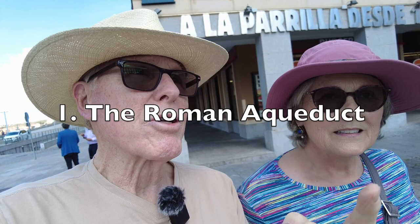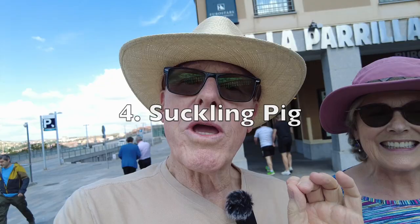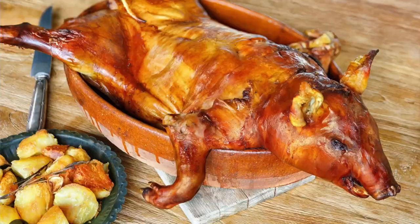We're going to be here for a couple of days, and every video that I've seen and every guidebook says that there are four things that you should do when you're in Segovia. So we're going to do those things. Number one, you have to look at the aqueduct. Number two, you have to go to the Alcazar. Number three, you have to see the cathedral. And four, you have to have suckling pig. So we made a reservation for tomorrow for some suckling pig. So we're really looking forward to that.